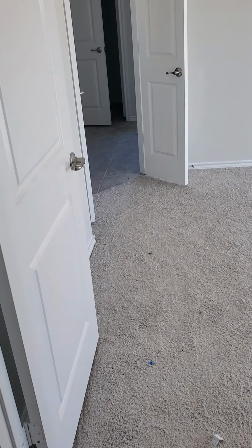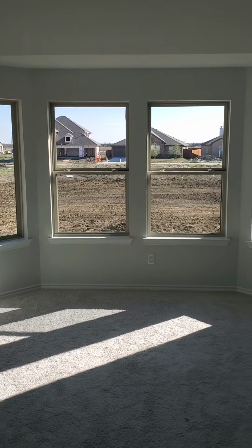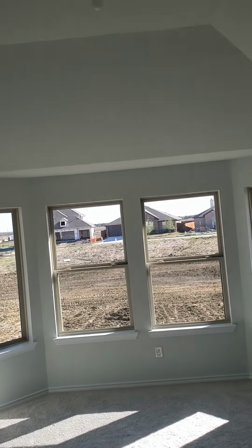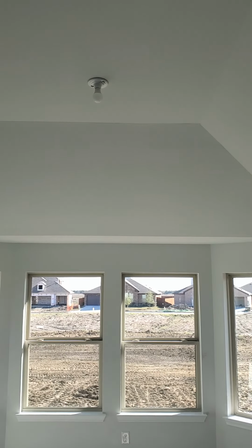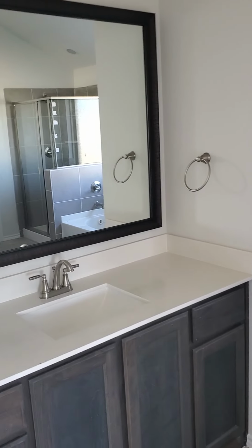And then here we go, master bedroom with the carpet down. Our nice bay window. And still no fan there. There's going to be a fan there. And I know I've mentioned it a bunch of times, but I love all the angles. You get the angles in here. You have the angles in the dining area.